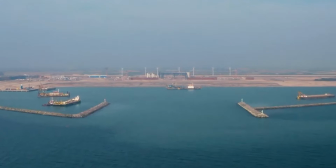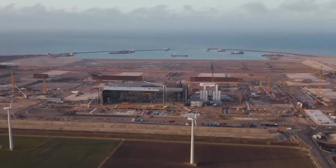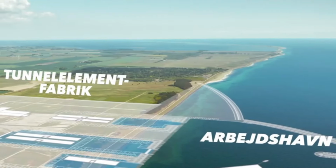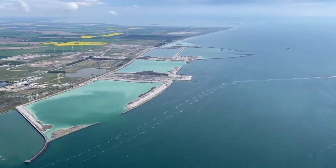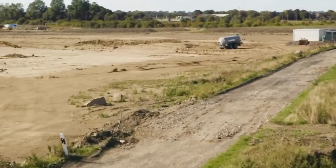The first step in the process is the construction of a working harbor on the Rodby Haven in Lolland, Denmark, and the Puttgarden on the island of Fehmarn. New channels and access roads have been constructed, utility connections installed, and several existing buildings at the construction site have been demolished. New water holes and amphibian fences have also been established around the construction site.